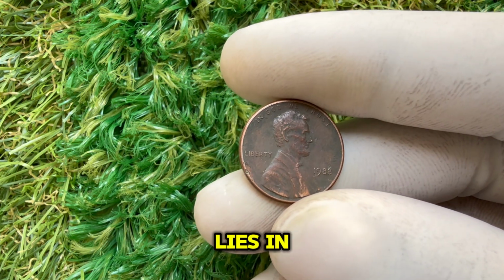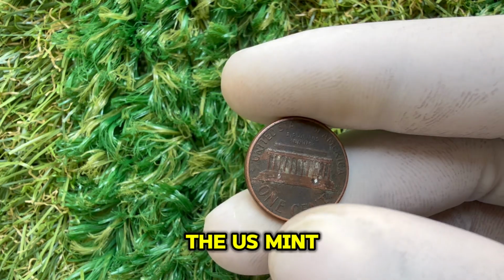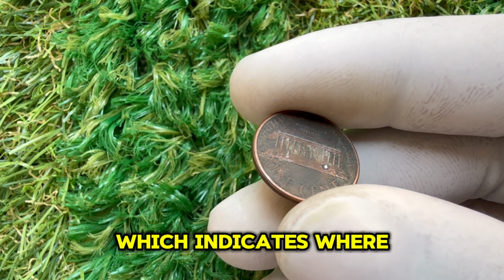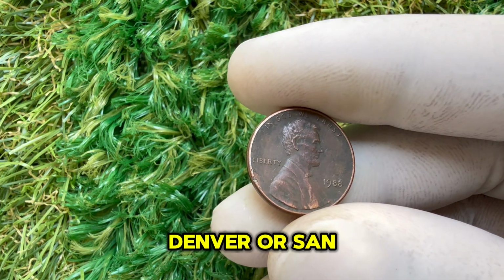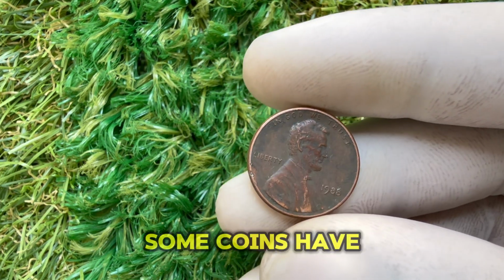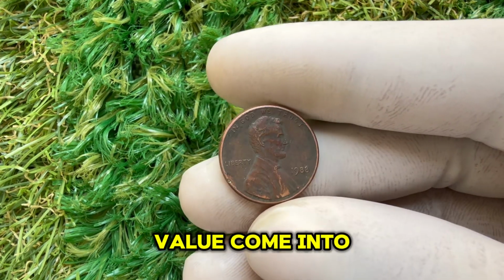Well, the answer lies in the fact that it's not just your average penny. Most coins that are minted by the US Mint have a mint mark on them, which indicates where the coin was produced, whether it's from Philadelphia, Denver, or San Francisco. However, some coins have been produced without these mint marks, and that's where the rarity and value come into play.